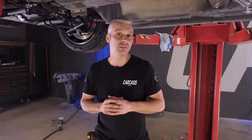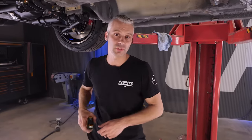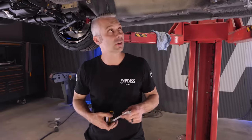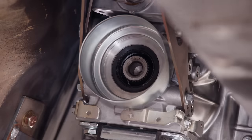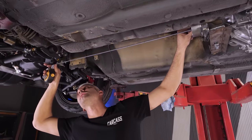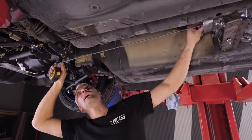So the last thing we need to do to tie our engine and transmission to our differential is we need to measure for a drive shaft. Now, some drive shaft shops will have you take specific measurements, but in our case, we need to measure from the back of the output shaft on the transmission to the front of the flange on the differential. This one's about 34 and a half inches.